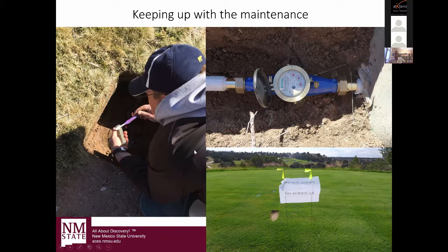Here, in the lower right photo, even though we placed it deep enough that core aeration would be possible, the superintendent still is hesitant and has not core aerated since. But at least he told us he didn't really see a need to core aerate these tee boxes. They still wanted to make sure that the crew, when they go out and aerate the other areas, stay off these tee boxes that have drip irrigation.